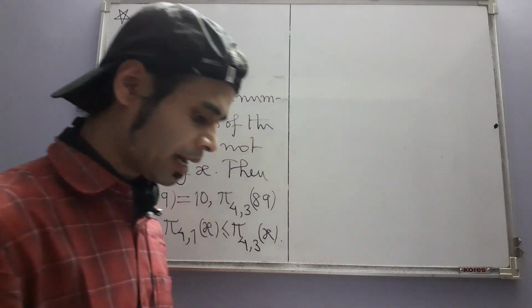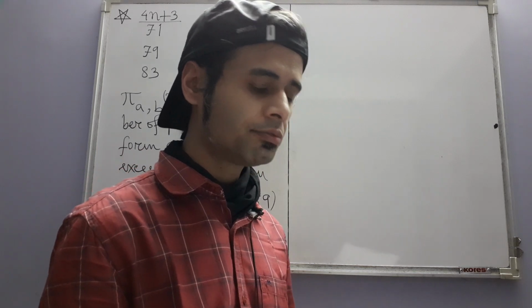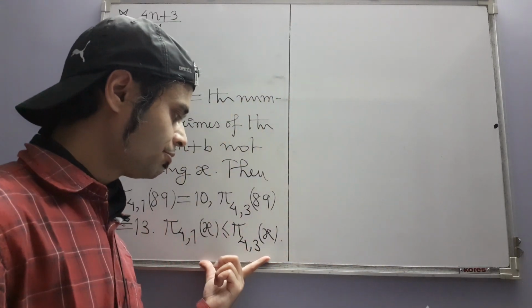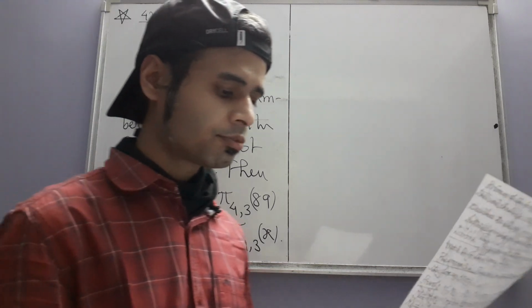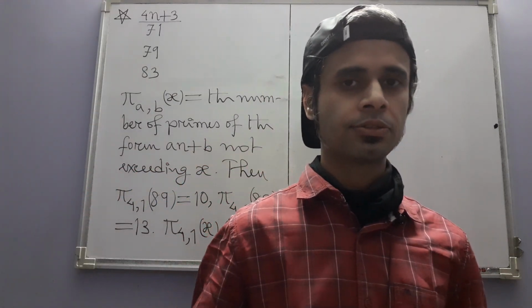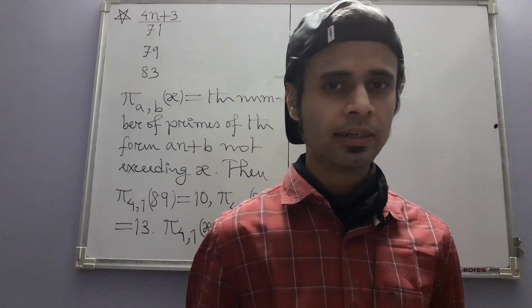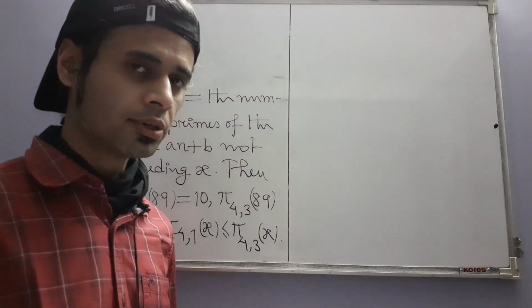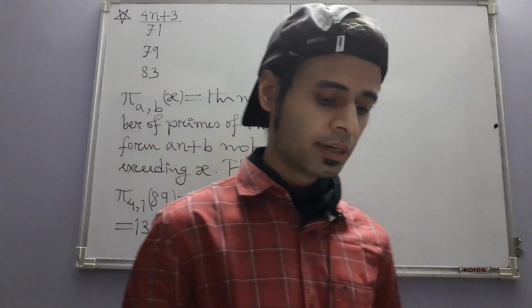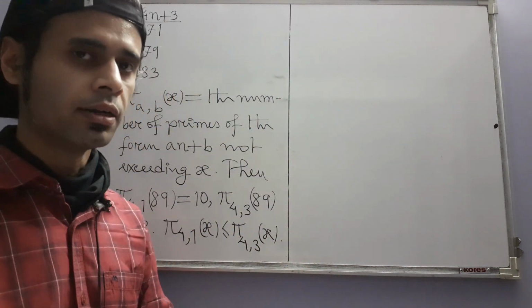So Chebyshev implied that he had a proof of this fact, that this inequality is true for all x. However, in 1914, J.E. Littlewood proved that this inequality actually fails. That means the reverse inequality is true infinitely many times. And J.E. Littlewood, let us recall, you may already know that he was an associate of Godfrey Harold Hardy. Ramanujan, Hardy, Littlewood. So that trio, we are talking about them. So he proved that there are infinitely many instances in which this inequality fails, but he was not able to give a value of the first x for which this fails.